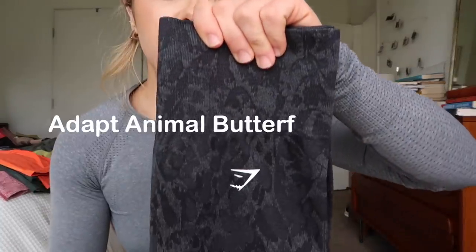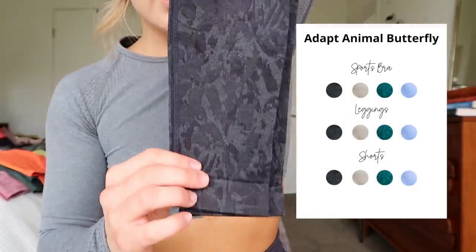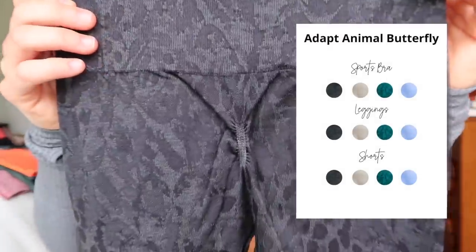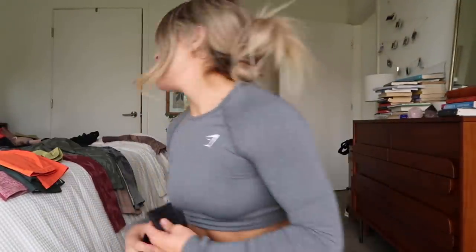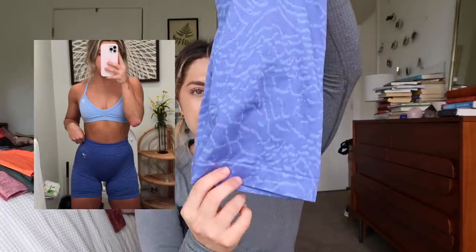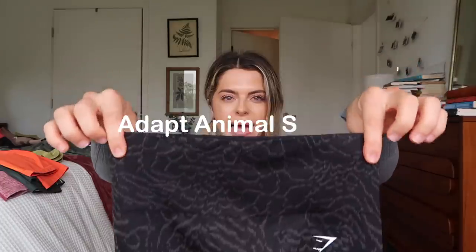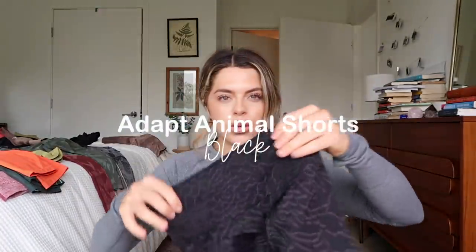This is the butterfly collection and the black leggings. And both of these pieces, you guys, do have the scrunch butt. So they roll it up the butt crack a little bit to just shape the glutes very nicely. And then there's also going to be animal print shorts, which are fire for leg day with an oversized gray hoodie. I wore that with these and the color combo was on point. These also have a little scrunch butt there. And then here is the black animal print shorts, also with the scrunch butt.